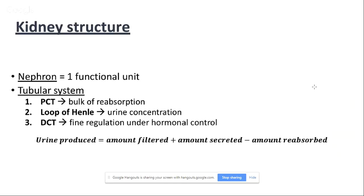In terms of kidney structure, your nephron is one functional unit. Then you've got your tubular system. You've got your proximal convoluted tubule, which does the bulk of your reabsorption. Kalathi will talk about that, but pretty much everything gets reabsorbed there. Your loop of Henle concentrates your urine, and your distal collecting, I forgot what it stands for, is just regulating it finely under hormonal control. So that's really fine tuning it. But most of the stuff you need to bring back into the body from whatever's been filtered into the kidneys happens in the proximal convoluted tubule.